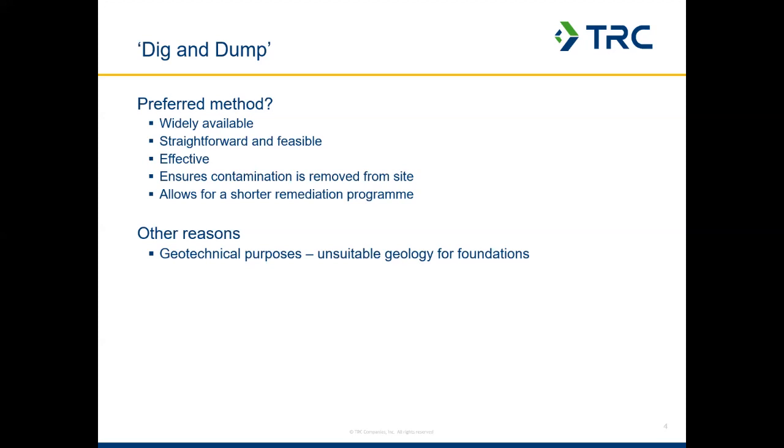There are other reasons besides environmental where you may be looking to excavate large quantities of soils for removal. An example of this is for geotechnical purposes. There are times where a site may not have the ground conditions or geology suitable for founding on, and as a result, that may lead to its removal.